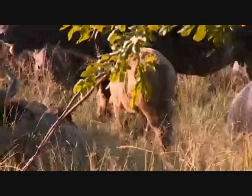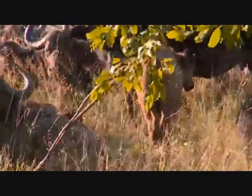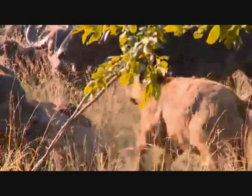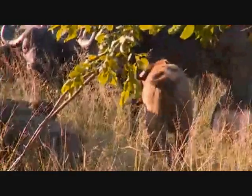There's a little one. You can see he's got a sort of tan coat, not as dark as the adults yet. Oh, that's not your mom. You got confused, thought that one was his mom, but it wasn't.